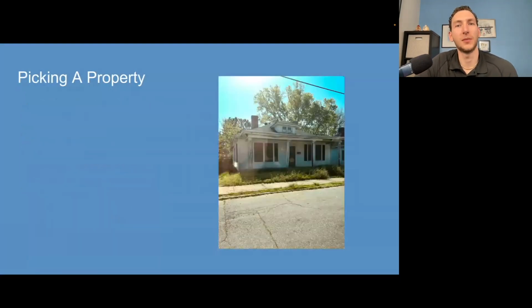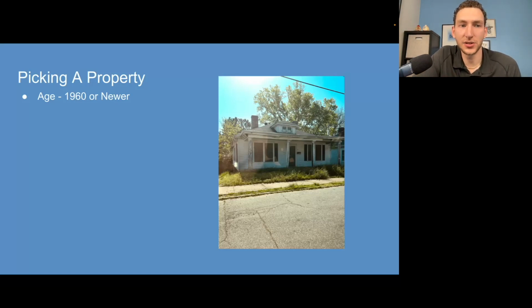Now, how do you pick a property? I recommend, you can do whatever you like, of course, but I recommend to pick a property that's built in the 1960s or newer. At this point in time, we're already 60 years down the line, so this property is going to be 60 years old anyway. If we go any older, you run into problems with cast iron pipes, foundation, all sorts of issues.